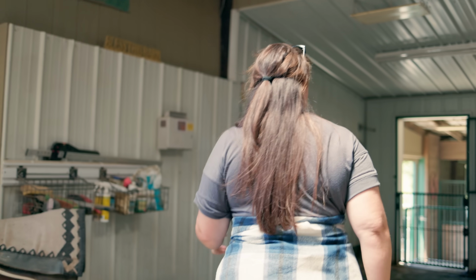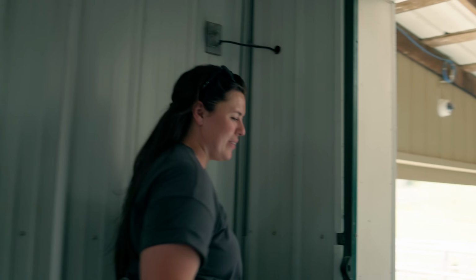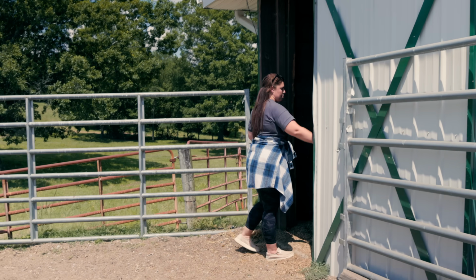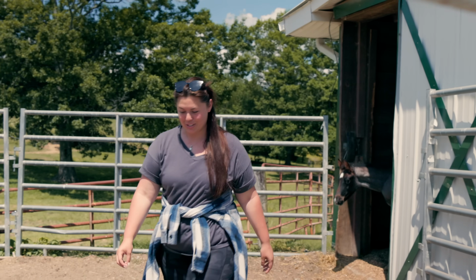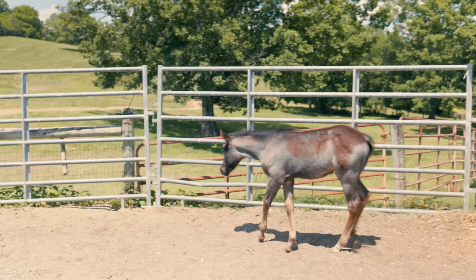Let's go down here. There's a few more. I see you, Finn. I see you, buddy. Why isn't your door open? I'm going to open up your door so you can run outside. Come on. He's going to come out here. Look at his coloring, y'all. It's crazy. You're so moldy right now.